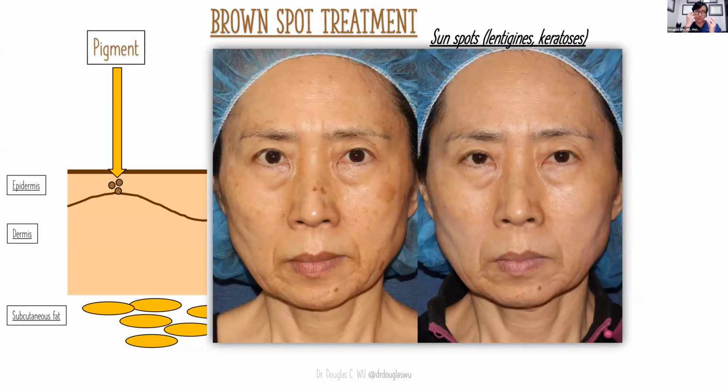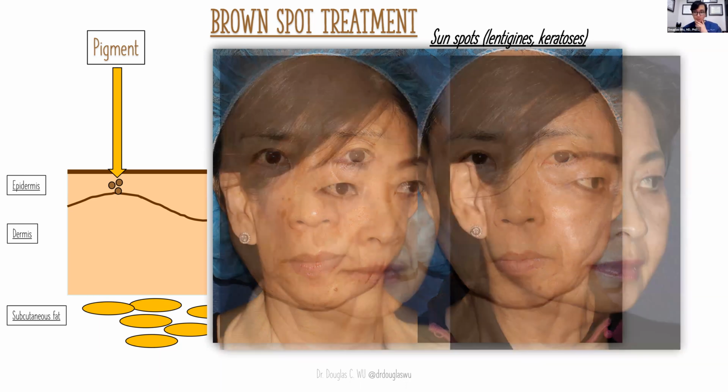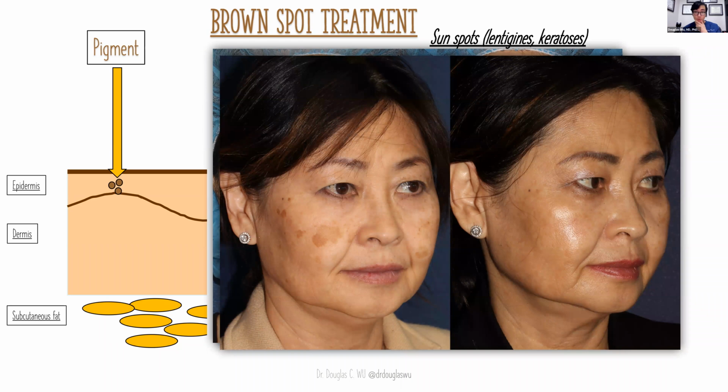Then there are the larger, patchier kind of sunspots, what we call the lentigines or the keratoses, very common in ethnic populations, but also in all skin types. We can get these dark brown sunspots. They usually don't look great, and so most people want them to go away. But with laser treatment, as you can see here, they can essentially completely vanish. And often that result can last for a very long time, often years, and it may creep back slowly over time, but usually not to the same degree that it was at baseline.